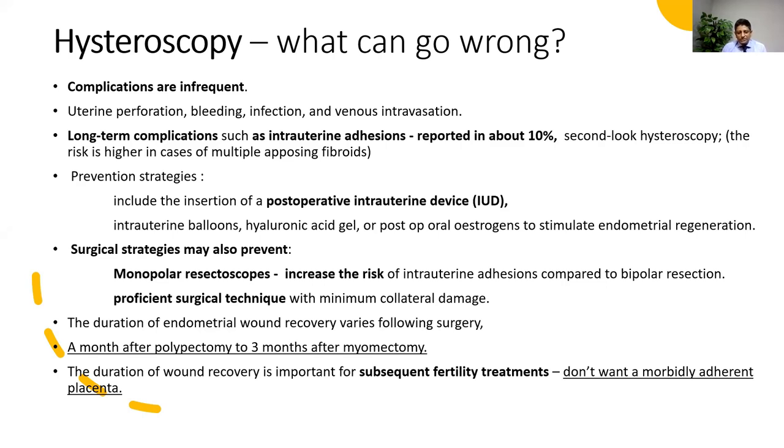A monopolar resectoscope increases the risk, and proficient surgical technique is mandatory here. The duration of endometrial wound recovery varies following surgery: a month after a polypectomy, if it's a small fibroid polyp, or maybe up to 3 months after a myomectomy.